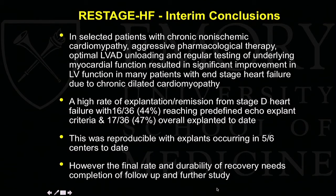And so this was reproducible with explants occurring in 5 out of the 6 centers. And right now, the high rate of explant and remission from stage D heart failure was 44% and 47% overall explanted. So these are pretty high levels, and it looks encouraging, again, in the right patients with the right things. So we don't typically see these kind of rates unless you do it in a concerted way, but I'm encouraged by this. And again, it's not taking people who have had 60% of their hearts infarcted.